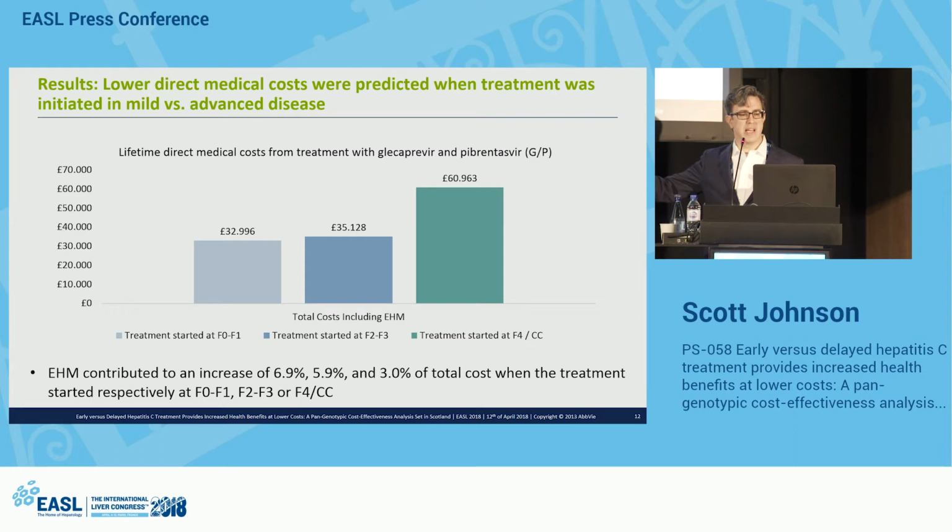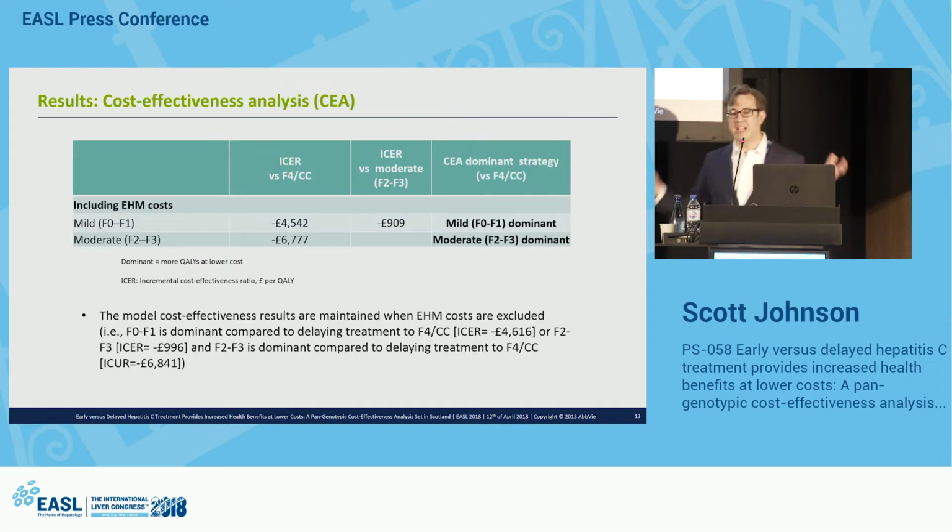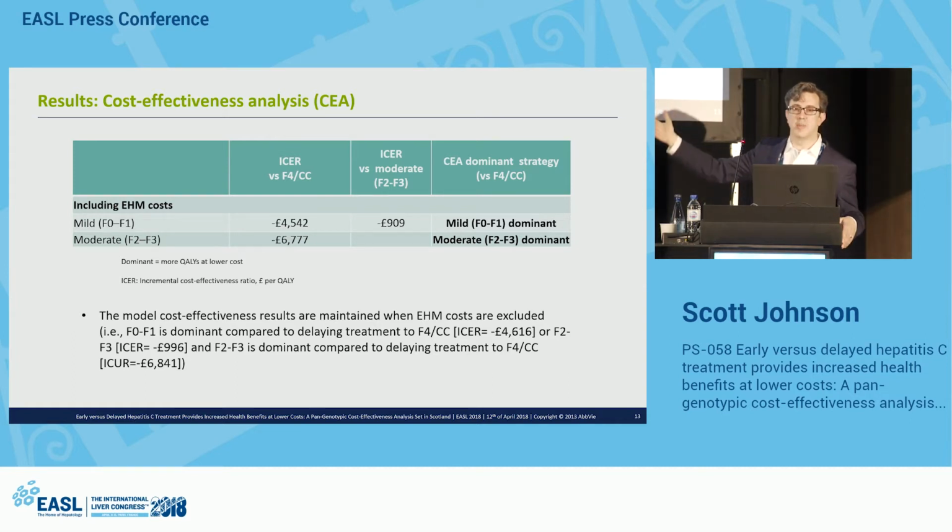And so about 40,000 of the 60,000 pounds is just drug treatment, and so that would be spent right away. So even just based on drug treatment costs alone, it makes more sense to treat the earlier stage patients. So when we roll up all these outcomes, basically what we get is that it costs less to treat mild patients versus advanced patients, even compared to moderate patients. The mild patients produce more value. They're dominant in the sense that it increases quality of life for patients, but it reduces costs.